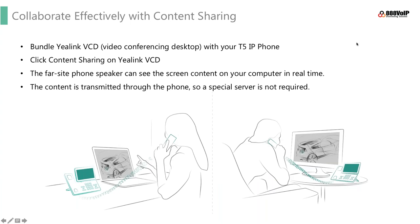So this is another new feature as well, the T5 series. It's built-in content sharing and collaboration support from the desk phone. If you're not familiar today, Yealink does have a pretty diverse set of video conferencing, not only hardware, but software technologies. And that would include a desktop software application that can run on a user's PC.